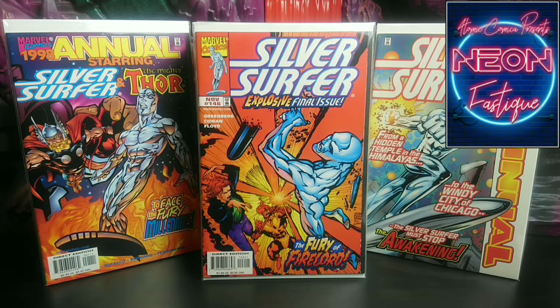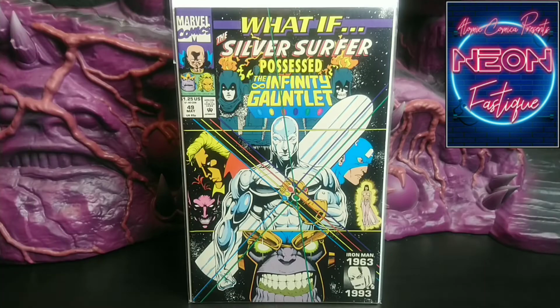But anyway, let's move on and take a look at some of the other short series featuring the Silver Surfer. Now, some of these titles featuring the Silver Surfer are quite varied, as are some of the smaller limited series, but definitely worth reading, and further still, definitely worth collecting. So we're going to take a look at these in no particular order, okay?